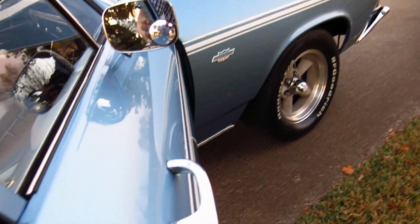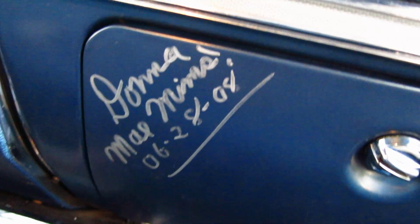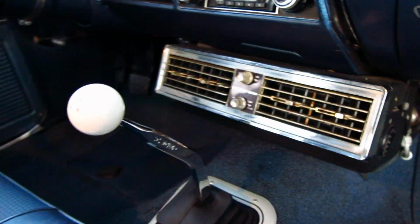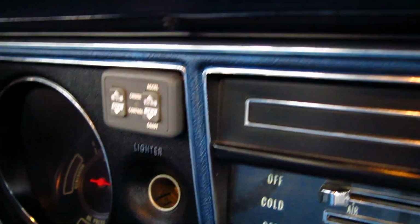But all the window trim, the door trim, the moldings, everything's in really, really good shape. And it was signed by a lady, and I Googled it, Donna Mae Mims, back 6/28/08. She was a pretty famous car lady. I think she might have been a race car driver. But you can Google her, but that's her signature on the glove box. Probably from a car show. Looks like it has cruise control on it.